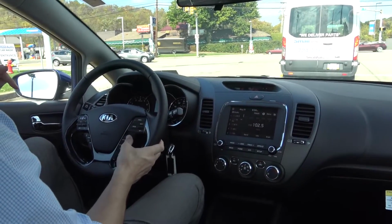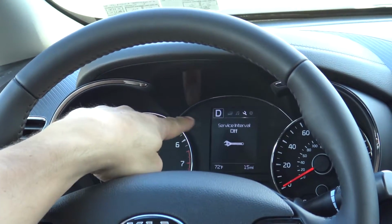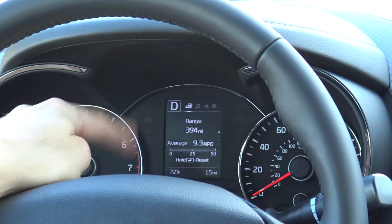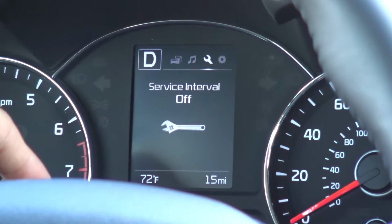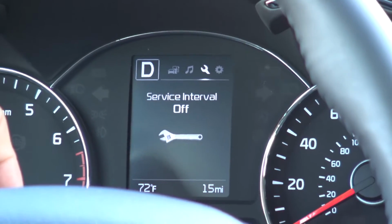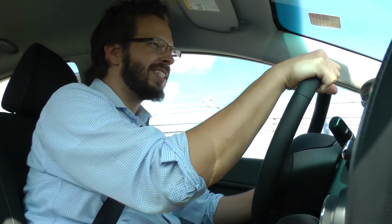But if we hit this menu button on the steering wheel, it's changing us back and forth. So you can see we have the range, and it gives us the car information, music. We have some kind of service intervals here, and then the user settings. So you could set some settings here. So come on here and put our foot on the gas here and see.